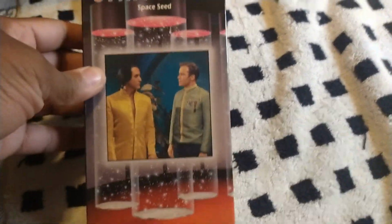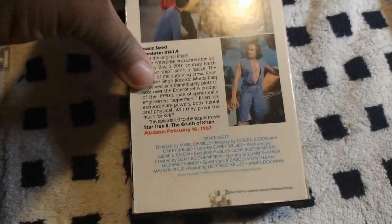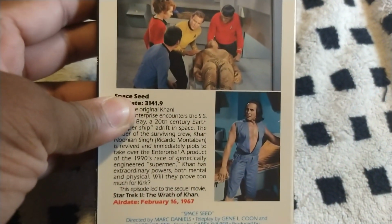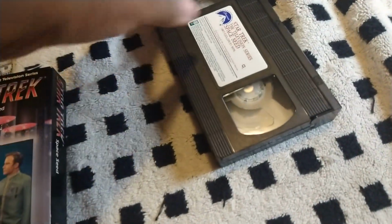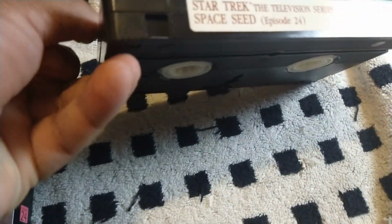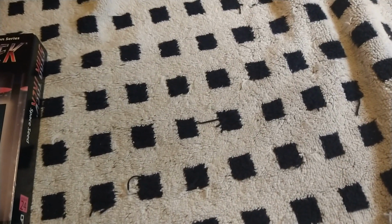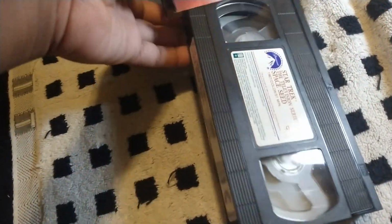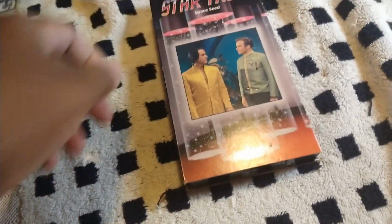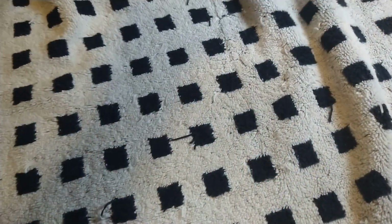Alright. Here's Space Seed, episode 24 in the series. February 16th, 1967, stardate 3141.9. 30th week of 1991. This does not have the next voyage preview, but it has the Desilu logo and the 1968-1969 Paramount Television yellow split box 1 logo with lots of scratches on there.